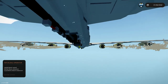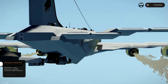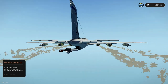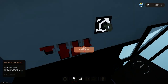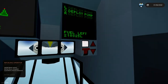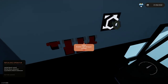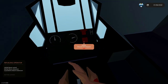Yeah. The boom has not changed what it's... Oh, yeah, it has. The boom is so high. What the heck? Okay, so we can extend it forwards and backwards, but up and down doesn't seem to do anything. Uh-oh. Have I done something wrong? Deploy pump, fuel left, fuel right. No. Okay, go down. How do I do it? I don't know. I can't lower it.